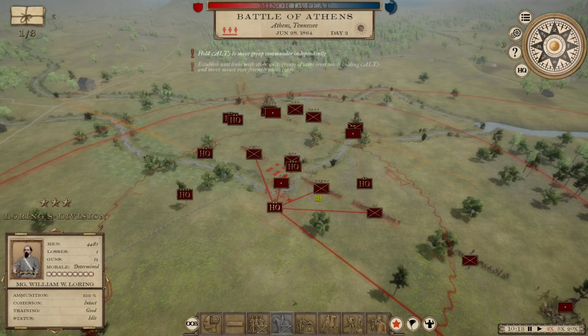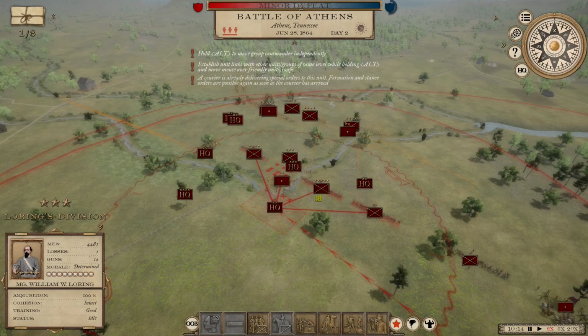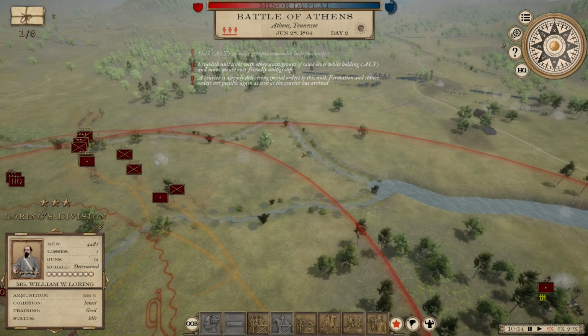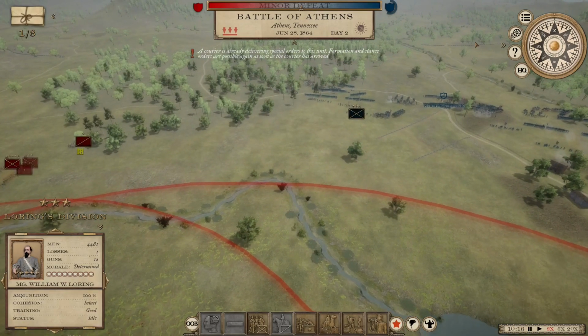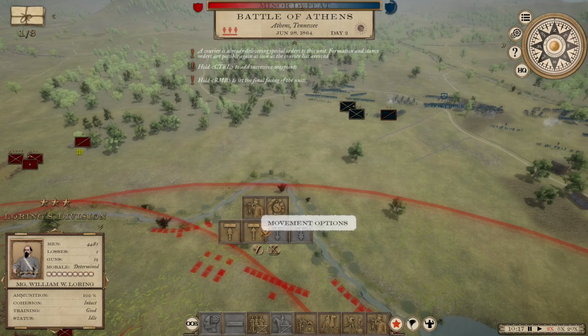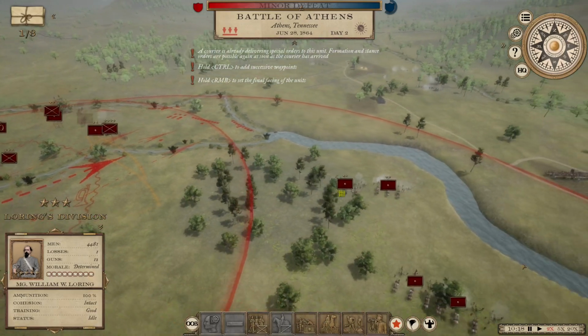Right, Loring's division's just about in place. A frontal assault would be... We can get some of them to turn. Might be one thing, but I kind of have my doubts whether or not that would actually play out.